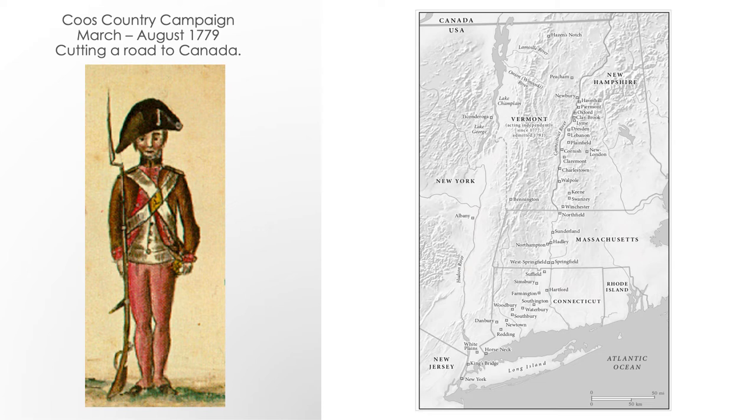Certainly Hazen was gung-ho for this. "Yes, let's get back to Canada. I have my estates back there. I want to get my lands back, the rest of it." And it went nowhere. Okay, that was the end of it in '78.